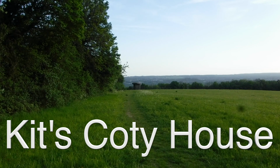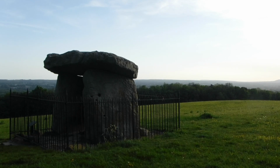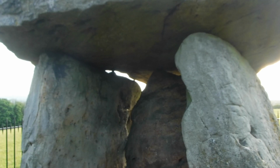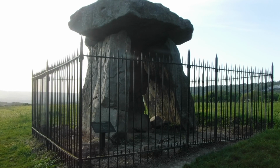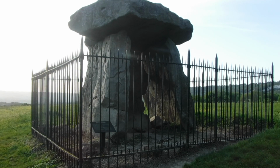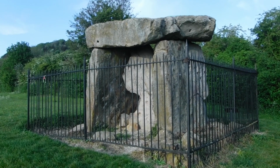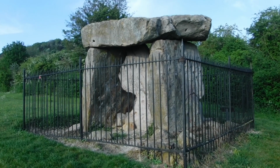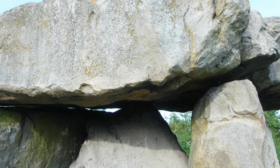Kit's Coty House and the nearby Little Kit's Coty House are the remains of two megalithic long barrows. Constructed between 3800 and 3400 BC, these long barrows were used as communal burial places for early Neolithic people. Originally covered over in earth and chalk dug from either side of the long barrow, the stones that can be seen today mark the main burial chamber at what was then the eastern end of the long barrow.